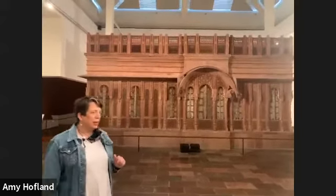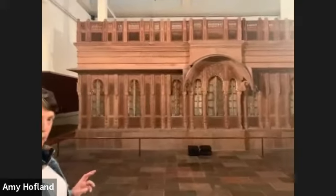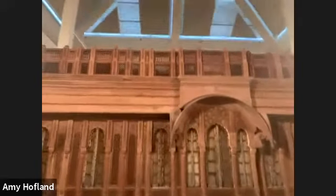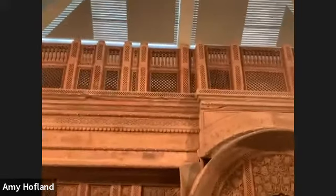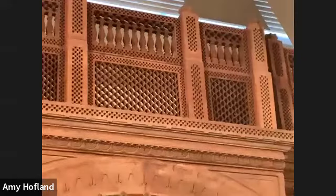It's an example of Islamic carving, and it has two techniques that I want to show you. So the one at the top, where you see the balcony, and you can see the pierced or reticulated stone, that is the jali technique of carving. And that traditionally would have been a shield for Muslim women to stand behind the wall, look out into the courtyard, but not be seen.